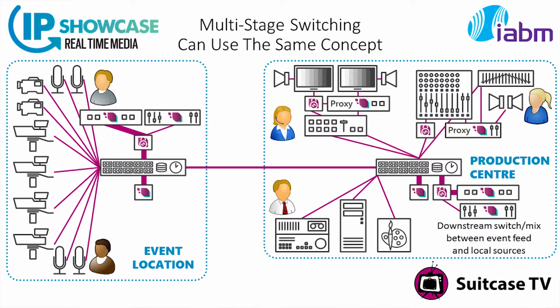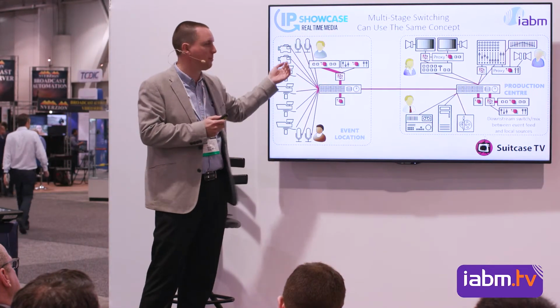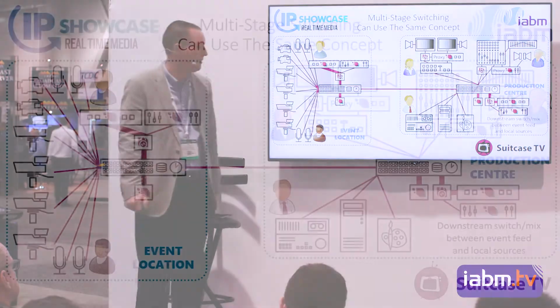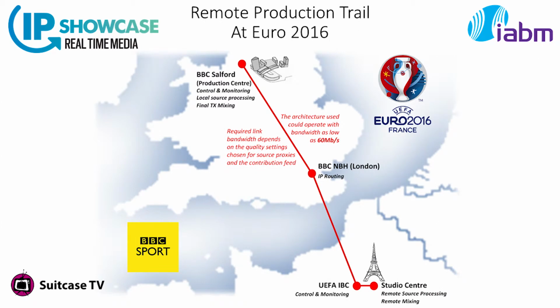And then we do a downstream high-res mix at the production center at a different time offset, so that as the operator is switching between different sources, whether they're on-site or local, we can do a frame-accurate switch between any of those sources. And that's exactly what we did with BBC Sport last summer. We worked with them on a trial at the Euro 2016. This was alongside their traditional facility with a lot of people on site and a lot of facilities on site.